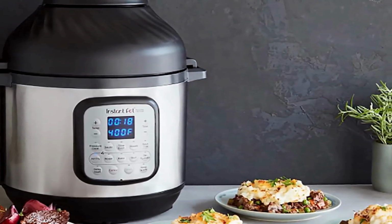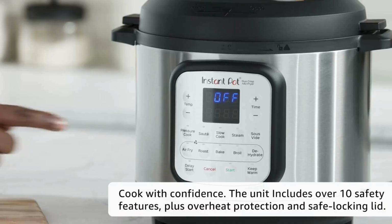Still searching for the perfect pressure cooker? Don't give up just yet. We have more coming your way.